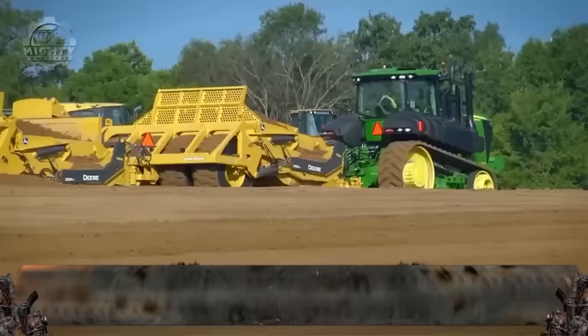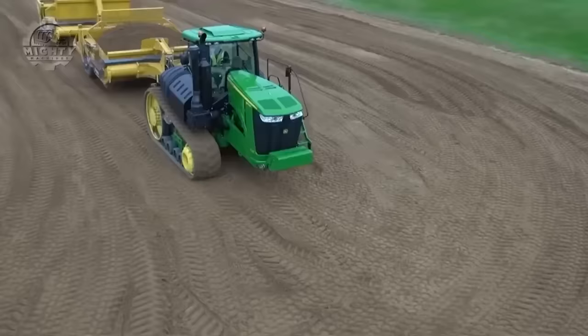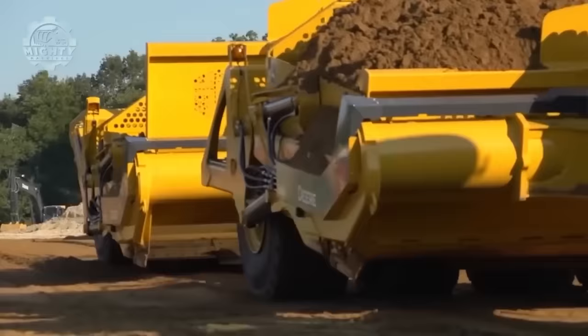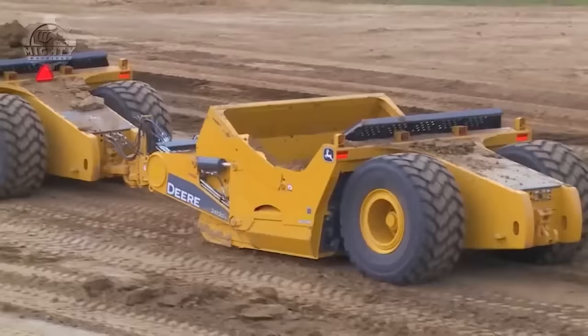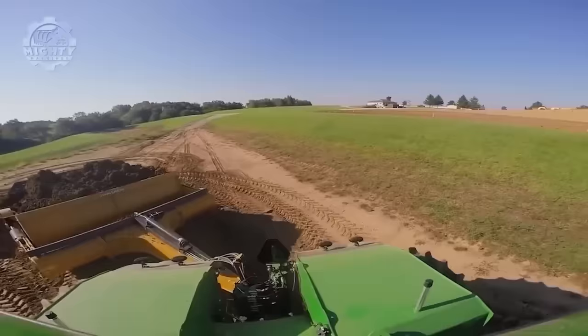Let's explore the world of earthmoving with the John Deere Scraper System, a machine designed to efficiently move massive amounts of soil. The John Deere Scraper System is a fleet of earthmoving machines that work together to remove and transport large volumes of soil. Its precision and coordination make it essential in construction and mining projects.